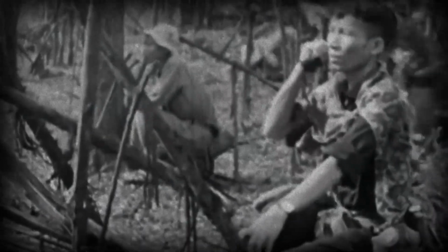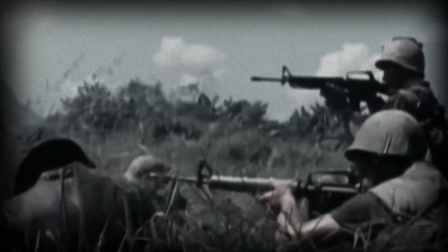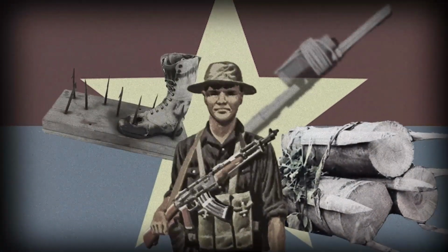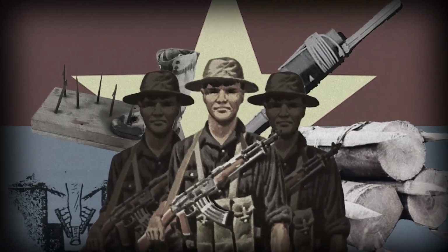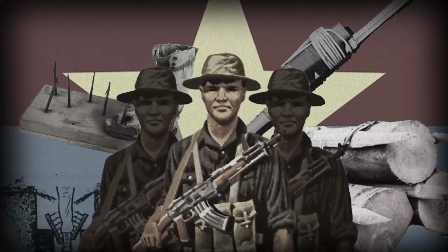War is brutal, but in Vietnam, the battlefield wasn't just fought with guns and bombs, it was fought with the land itself. The dense jungles, the winding rivers, and even the very ground beneath the soldiers' feet became weapons. From hidden spikes to exploding flags, the Viet Cong and North Vietnamese army mastered the art of guerrilla warfare, turning every step into a potential death trap.